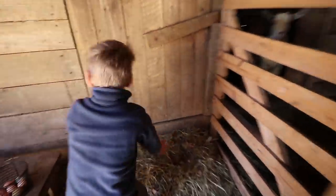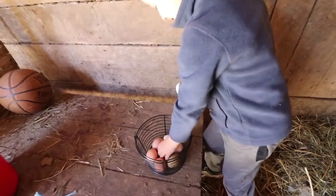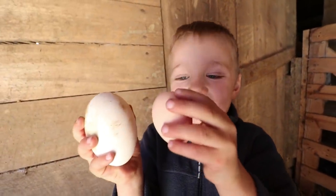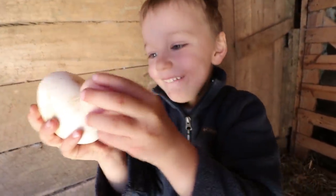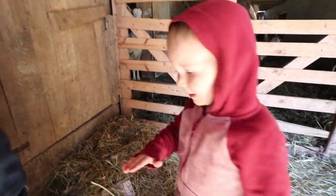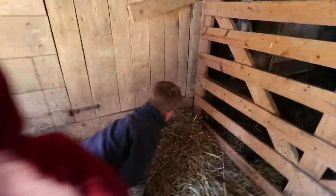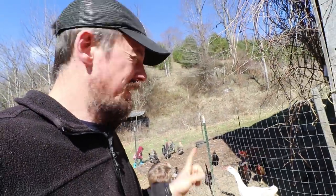Alright, show us how big a chicken egg is next to a goose egg. Whoa. Amazing. Put the baby one back. What'd you say? Put the goose egg back? Yeah. Good idea. And don't touch it. Don't touch it, okay.